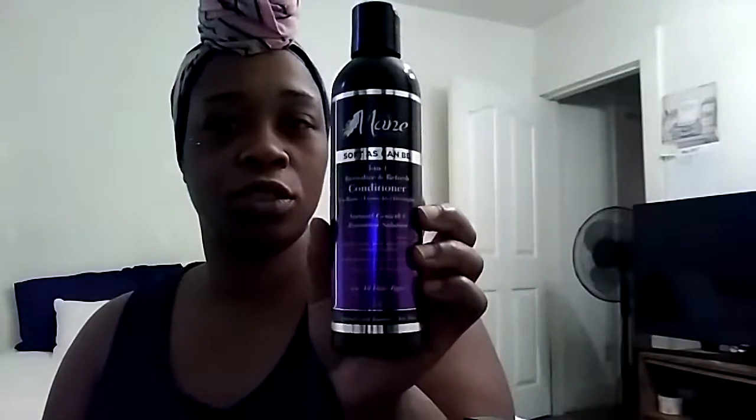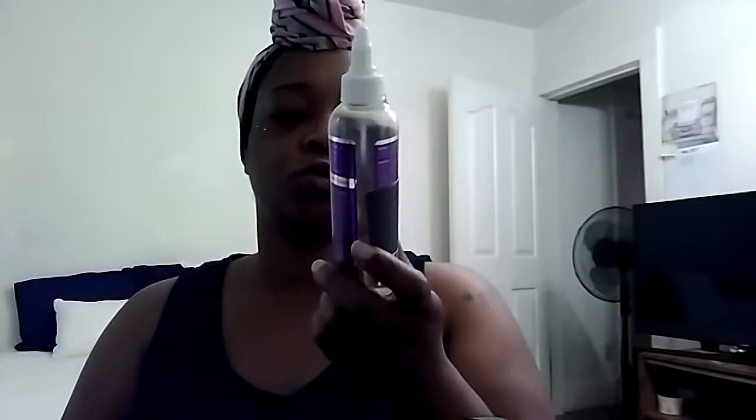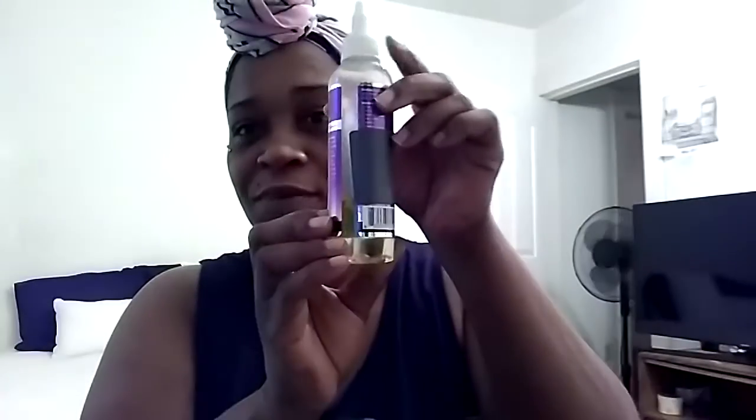And I have the 3-in-1 rejuvenate and refresh conditioner, cold wash, leave-in, detangling. But I use this as a leave-in. I haven't done a cold wash with this yet though. And I have the growth oil, as you can see. I have been using this. I need to go get some more of this. I kind of like it, but I don't know.